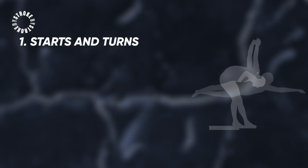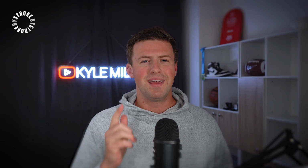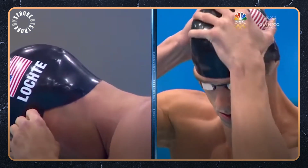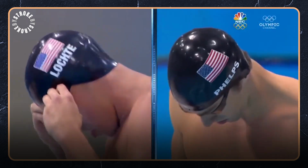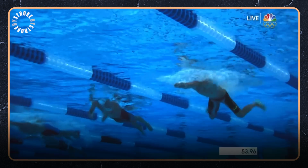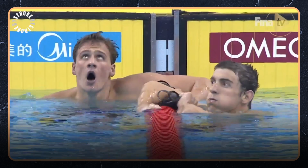These categories are going to include starts and turns, underwaters, butterfly, backstroke, breaststroke, and freestyle, and something special that I like to call the X factor. We're going to get into the specifics of what makes each of their strokes so great, what their weaknesses are, and how you can take away some of the key things that they do really well and help elevate your swimming game to the next level.